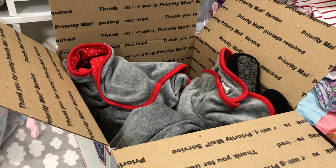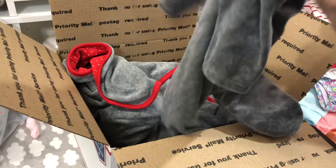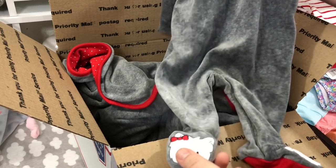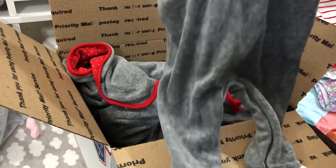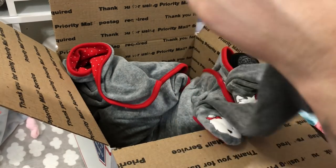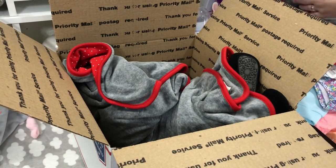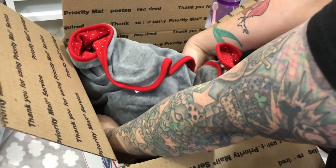And then we've got the velour pajama set. Or you can use it as a romper because it's super nice. That matches everything else. It's got the little Scotty dogs on the feet. It is just way too cute. And then she's wrapped up in the matching blanket. So let's just go ahead and get her out of the box.